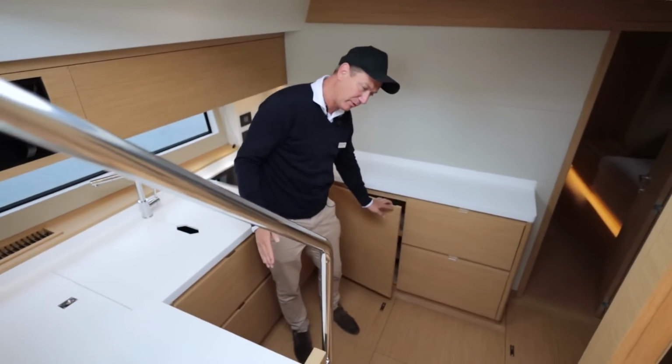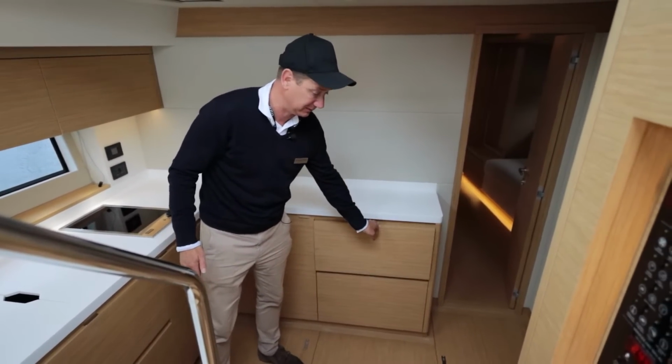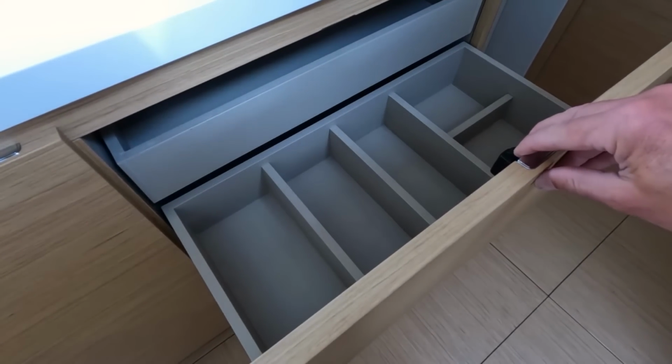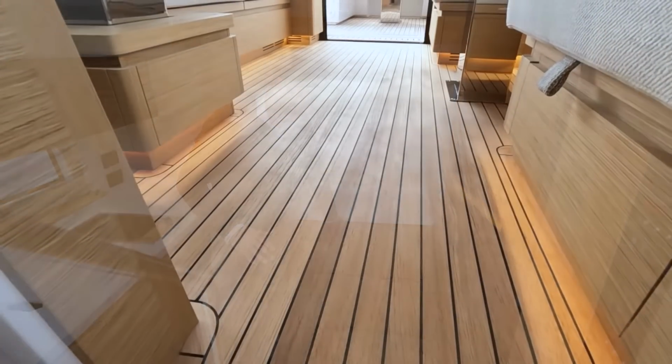And then, do I go through all these? I suppose I can do. Fittings, drawers, it's all so nicely done. No carpet in this one. We didn't specify carpet here, and we specified teak on there as well. Just something different. Very Italian.